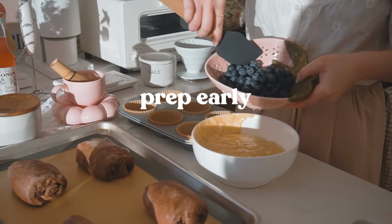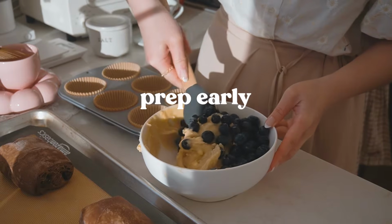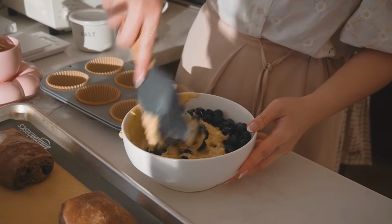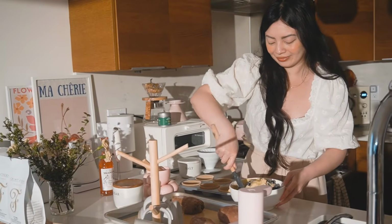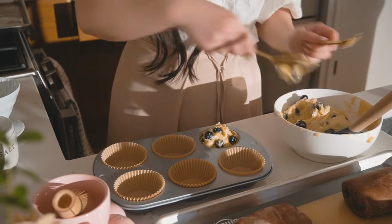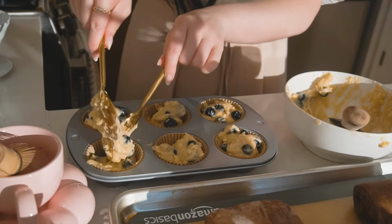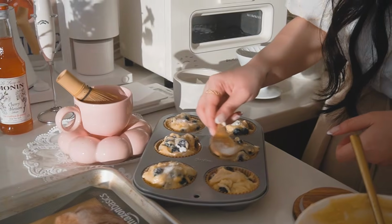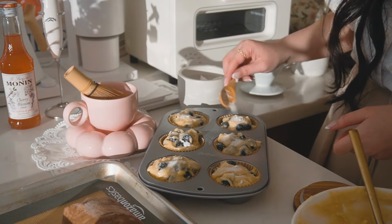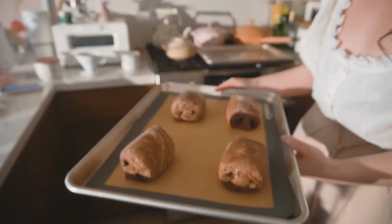I always recommend prepping as much as you can the night before, so I pre-made my muffin batter so I can easily scoop it in the morning. I also proofed my chocolate croissants so I can just put them in the oven at the same time since they are similar cooking temperatures. I pre-chop all my ingredients the night before for sandwiches and for the puff pastry bites. It'll make arranging everything so much easier. And I always recommend doing as much as you can the night before so the day of you feel relaxed and you have enough time to get everything ready.